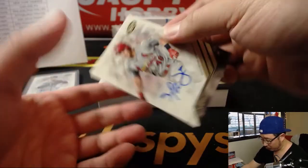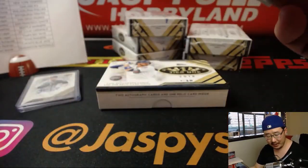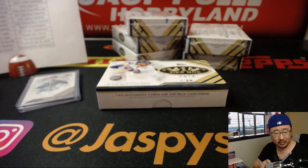Then we've got, for the Redbirds, Harrison Bader, 46 out of 275. And that crowded NL Central. Who's going to win that NL Central, ladies and gentlemen?